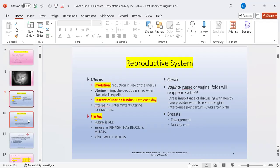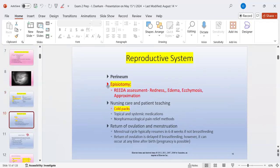Okay, let's go ahead and skip down here. If she had an episiotomy, that's a surgical cut. So write down episiotomy. And how we're going to assess this is that we're going to use the mnemonic REEDA, R-E-E-D-A. So this is how we're going to look at that episiotomy. We're going to look at it to see if it's red. We're going to look at it to see if it's swelling, has edema. How about ecchymosis? Another word for ecchymosis is bruising. And then, of course, approximation of the sutures, okay? So we want to make sure that those sutures line up even with each other. And we want to make sure that she keeps it clean.